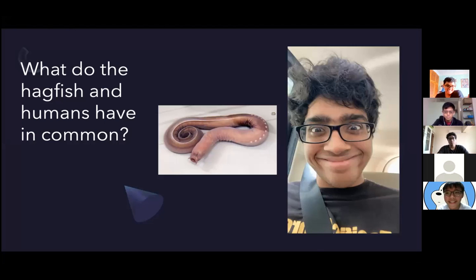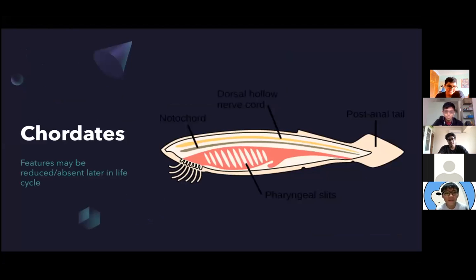Move to the next slide, please. For this phylum of chordates, all of them have 4 defining features. Even though it's quite a bad color scheme, I want you to take a look. First, they have a notochord, they have a dorsal hollow nerve cord, they have a post-anal tail, as well as pharyngeal slits. First, let's take a look at the notochord.